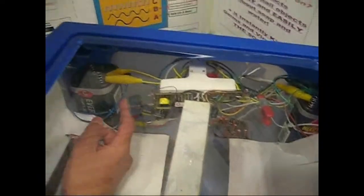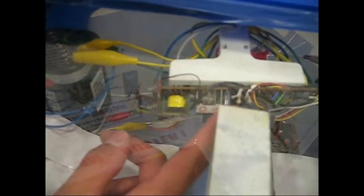I have two batteries on each side. I have ultraviolet lights on top, on to the right, and to the left, over here. And I'm using all these alligator clips, which attach the batteries to the ultraviolet lights and to the switches right here, here, and down there.